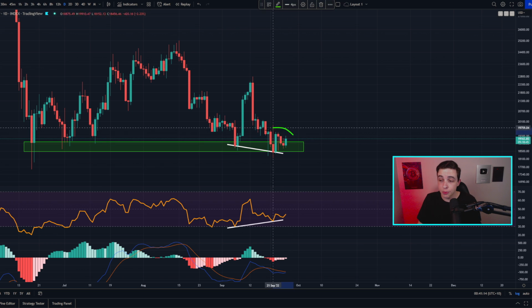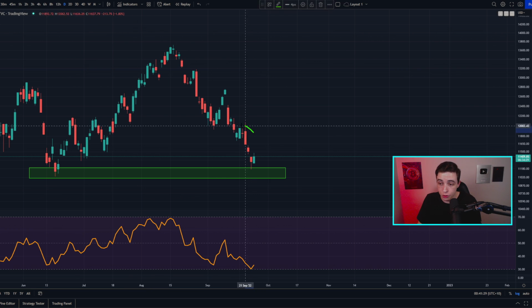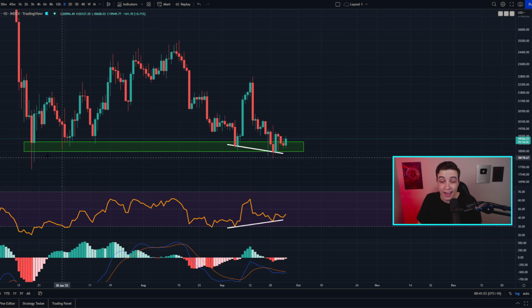But obviously, as we can see here, over the last 1 week, the price of Bitcoin has pretty much just been chopping around sideways at this range of support, sitting in between around 18,500 and 19,000, which has actually been a lot better than what the stock market has been doing over the last 1 week. And so that just goes to show how important this range of support is for Bitcoin. As we have seen time and time again over the last few months, we've obviously seen a lot of support in this price range.